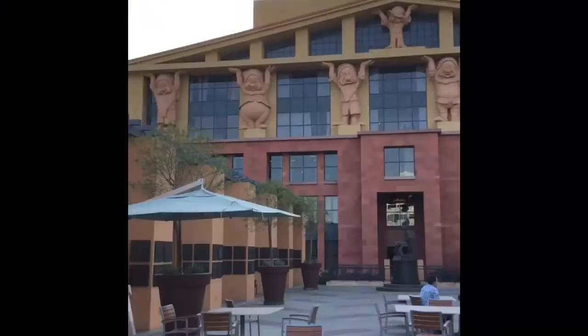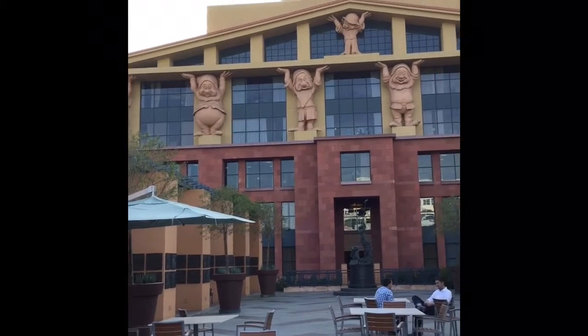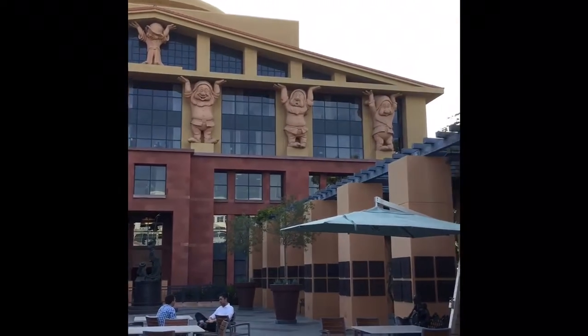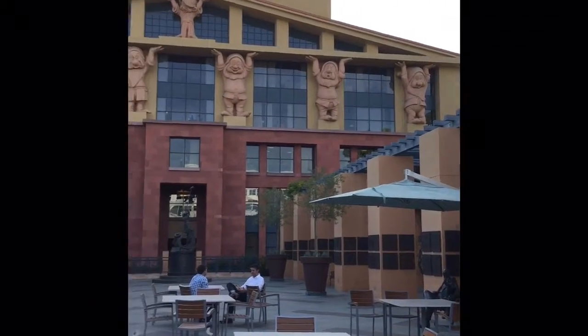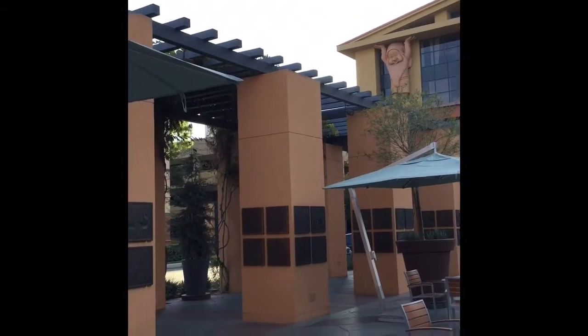Snow White and the Seven Dwarfs was like the very first feature film. Like this whole studio, everything was built because of Snow White. Before then, they're working in a studio in LA on this street called Hyperion. And that makes reference later on in my tour.